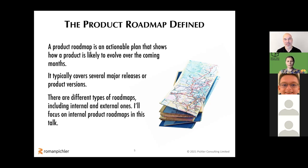And then there are different types of roadmaps. There are technology roadmaps, there are visionary roadmaps, there are product roadmaps. And when it comes to product roadmaps, there are internal and external or public ones. And so my focus today are internal product roadmaps. That's what I'd like to focus on. So product roadmaps that are used to guide the stakeholders and development teams and are not necessarily shown to anybody outside the business, outside the company.